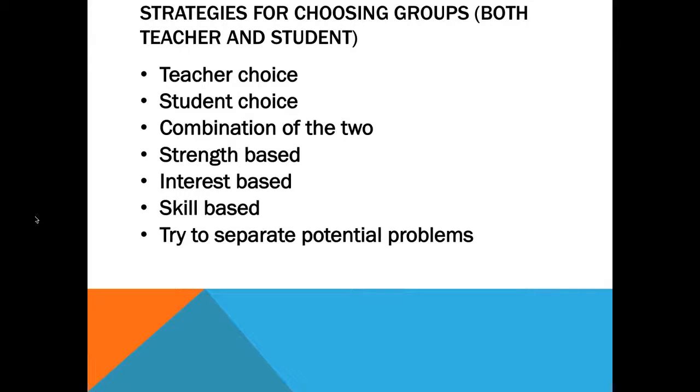You do want to try to separate potential problems, but at the same time, I had this happen to me once where I had 4 students that notoriously did not work well in groups. And every time they were in a group, their group members all complained about them. And so for the last project of the year, I decided I'm going to put these 4 together. They cause a lot of other groups to crash and burn. I'll just let them crash and burn together.